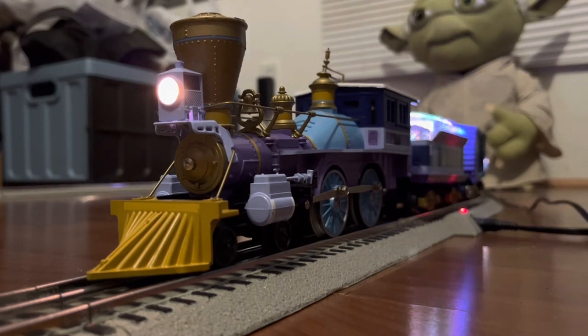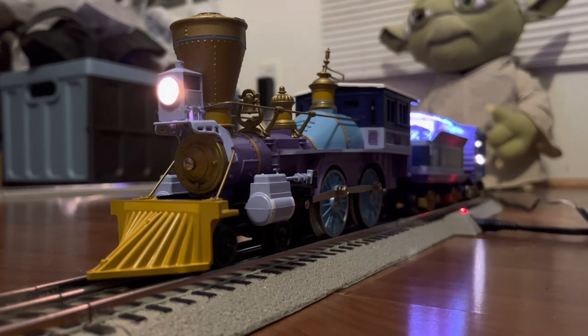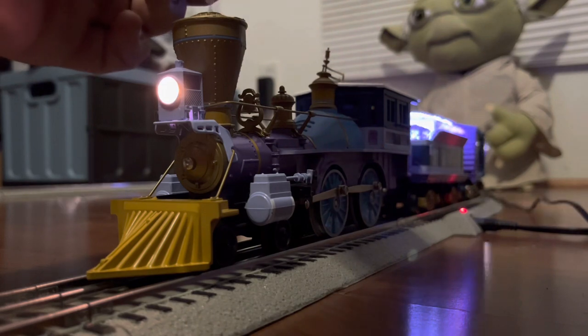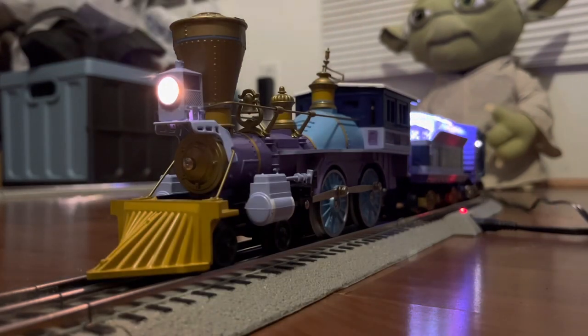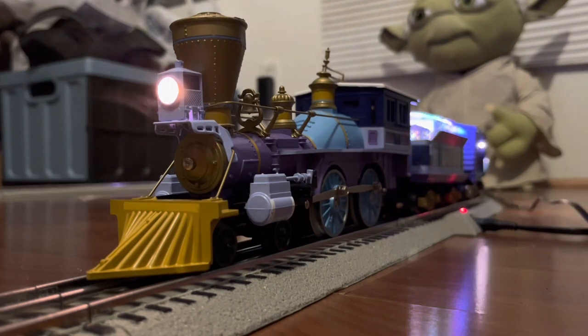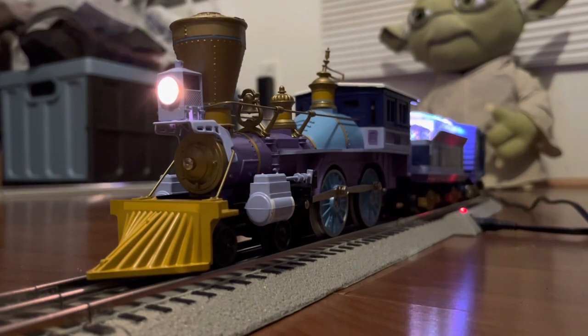Give you a chance to listen to the stationary sounds for a minute while I add smoke fluid to the locomotive. And according to the directions on page 10, it recommends you prime the smoke unit with 4 to 6 drops of smoke fluid. What I just did there was blow down into the smoke unit to dislodge any bubbles.